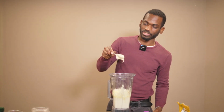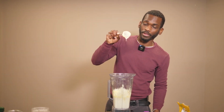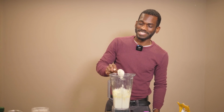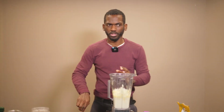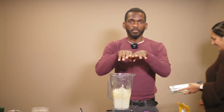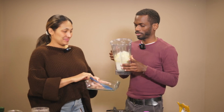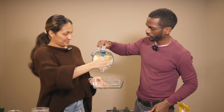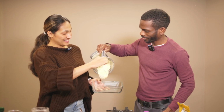Wow, so you can see the texture right here. So you see how it is right here? It's thickened up and it has a texture. So just add in the coconut. We know that coconut oil is very hard. We know that olive oil is very liquidy. And just combining those things together makes the perfect texture of butter. And what we're going to do here is spread this out. That looks so good.